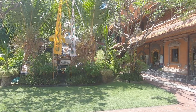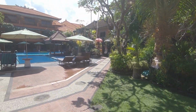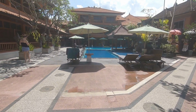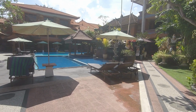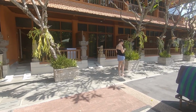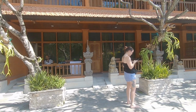Oh wow, this is really beautiful. And there's the swimming pool. There's so many sunbeds around there. And this other building has rooms, like 3 stories.